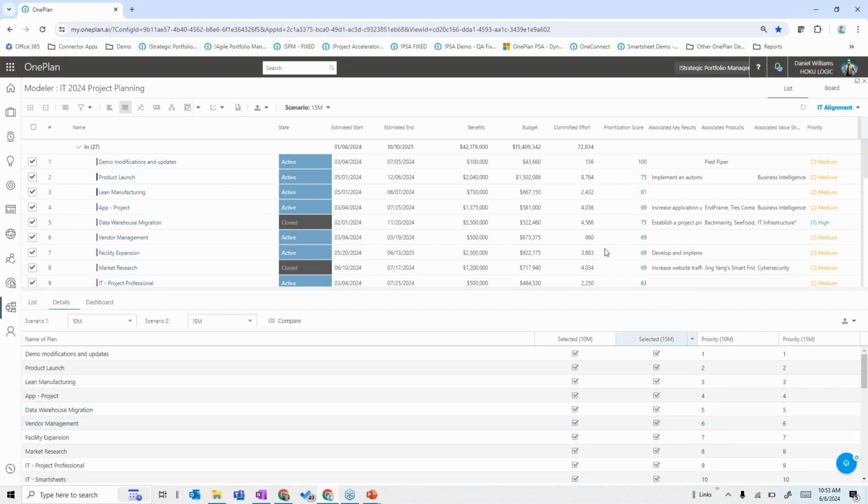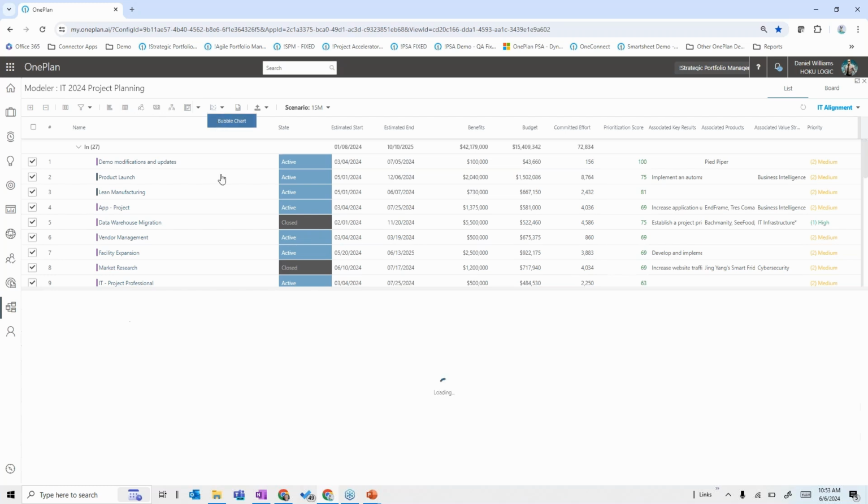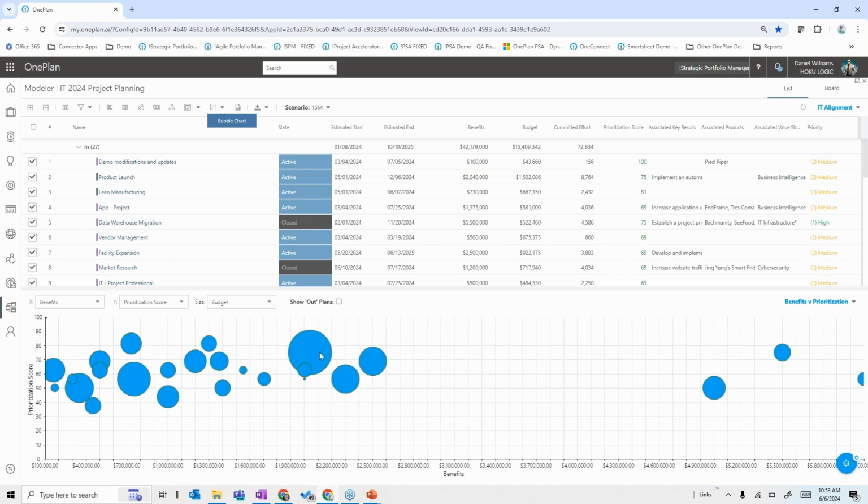Other things that we can do is look at, for example, traditional portfolio management bubble chart analysis, whereby in this particular scenario, I can see what was selected. The size of the bubble is the size of the budget, but this is the benefits versus the prioritization score. And as I look at it, I can see what I selected and make sure that they're all legitimately selected based upon their value to the organization. And I can even interject the plans that weren't selected in gray to see if there was something I overlooked.